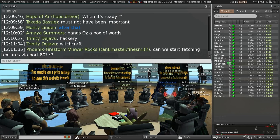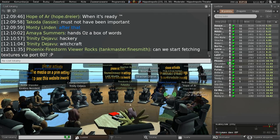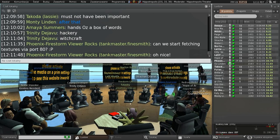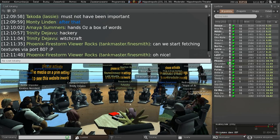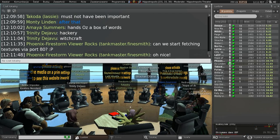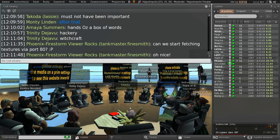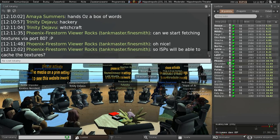So, the texture fetching in the new scheme is via port 80. Going to the CDN, it's all port 80 fetching. So you can do that now, on the regions that have this new change. So, yeah. That's a nice thing.